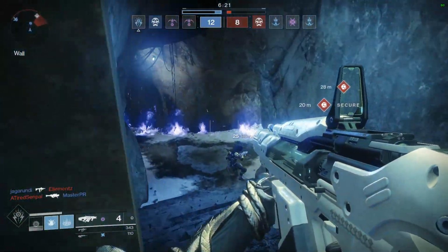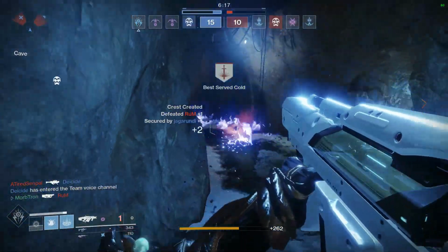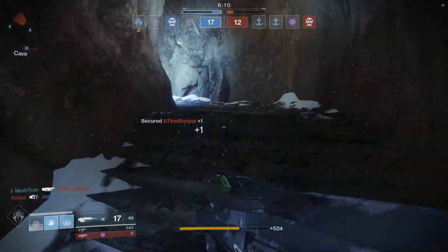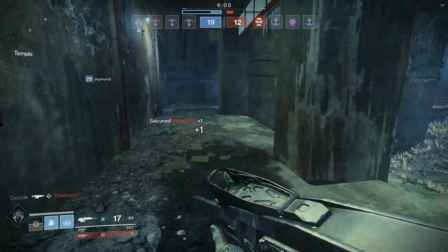This archetype of weapon really needs a rework if it is to be taken seriously. It is just flat out awful. Hey, free crest.